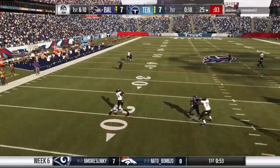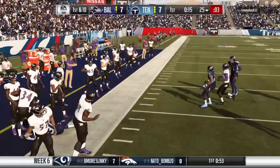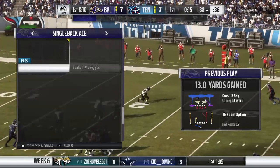Throwing on 1st down, it's Jackson. Drops it underneath for Collins. That one good for 13 and a Raven 1st down. Nice little nifty play for him there.